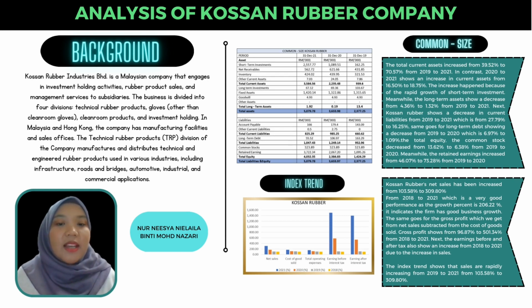In the meantime, retained earnings increased from 46.07% to 73.28% from 2019 to 2020. This is probable because retained earnings will decrease when the price of common share increases. This is because the value of retained earnings comes from earnings less common stock.